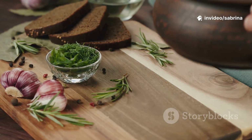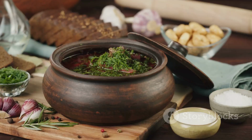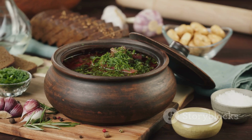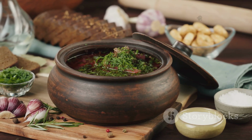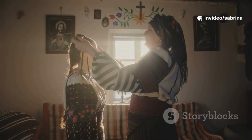Kasha is humble but can be used in many ways, turned into something special with simple ingredients. Both dishes show how smart Ukrainian cooking is, turning basic things into hearty, delicious meals. They connect us to the land and to a simpler way of life.